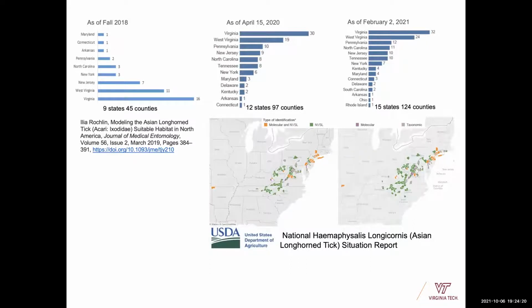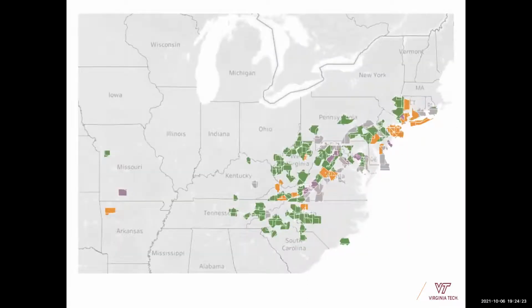So I'm just going to skip to the current map. The USDA puts together a situation report every month where they list the counties that are positive for Theileria or for the Asian longhorn tick. And this county out here in Arkansas was one of the earlier ones, but here in the last 3 months, we've found a couple counties that are positive in Missouri. And then it hadn't been announced yet, but the 18th state to get it, there's a county that's positive in Georgia now. But the clear winner as to number of counties that are positive for Asian longhorn tick is Virginia. We've been blessed, I guess.